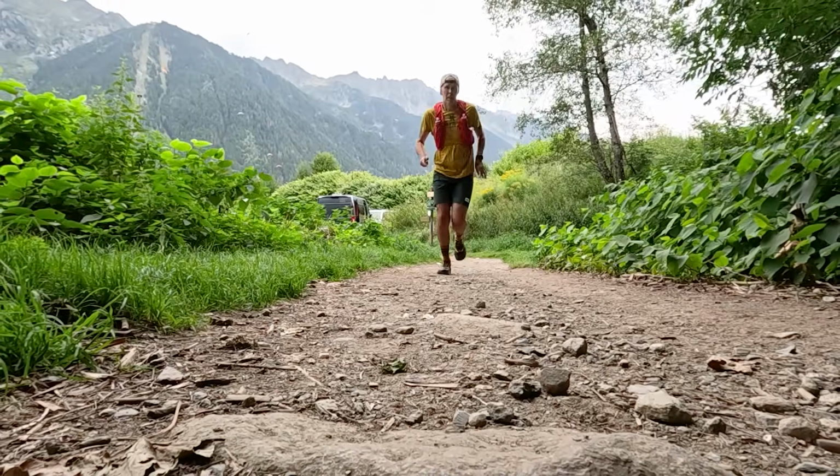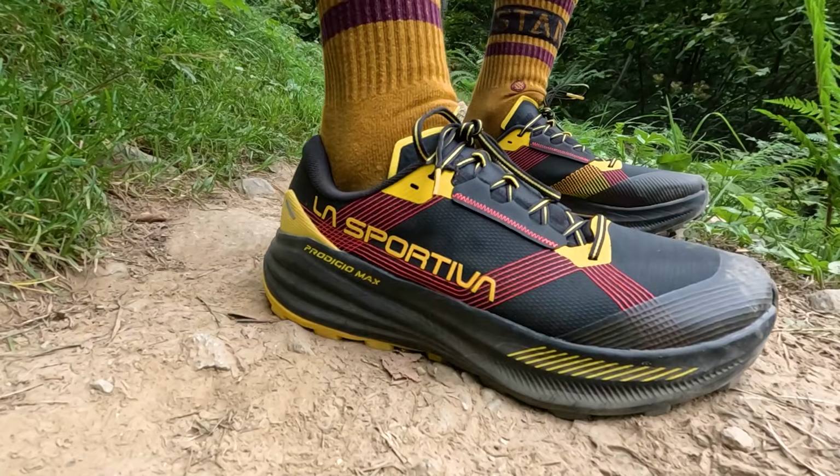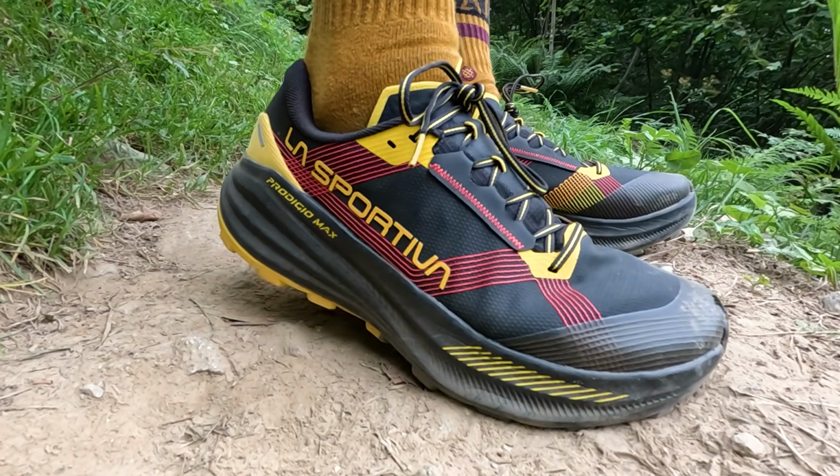Now, obviously, these are just my initial thoughts after today's first run, and it's going to be really interesting to see how these shoes hold up to the miles. Unfortunately, I'm not going to be able to get any long runs in them just because they size too short, and I'd definitely have foot issues, especially on my longer right foot if I did some longer miles in them, which is pretty frustrating when you're trying to test out a pair of trail shoes.